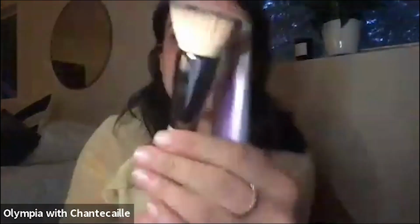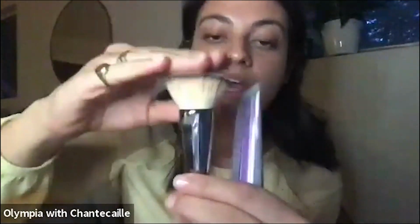But so I was just explaining Just Skin and how I apply it. I always use it with the Buff and Blur brush. So this one here, it's very compact and the bristles are a little bit shorter. So I feel like you get a better coverage with this.